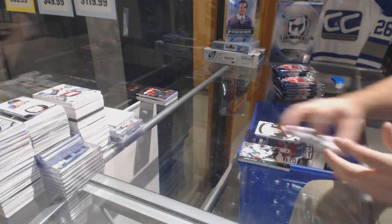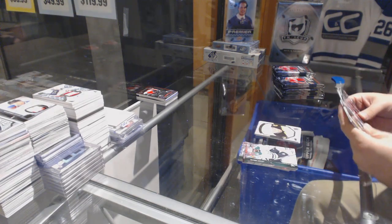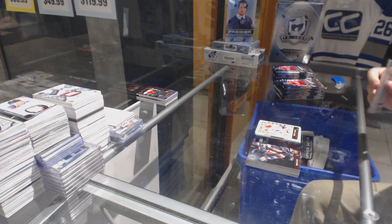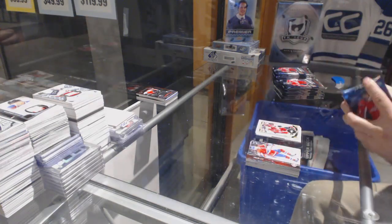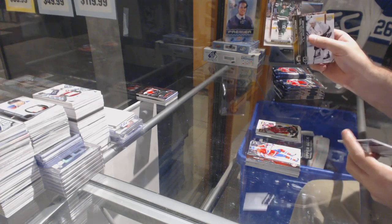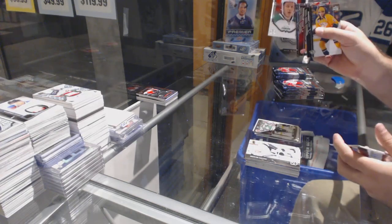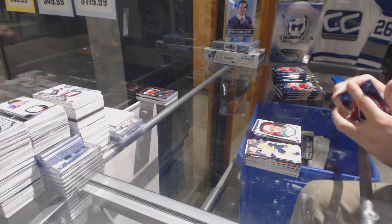Portraits rookies of Colin Miller for the Boston Bruins. Mike Condon, retro rookie for the Montreal Canadiens. TJ Oshie for the Washington Capitals, OPG update. Jason Spezza, canvas for the Dallas Stars. Matthias Janmark for the Dallas Stars Portraits.